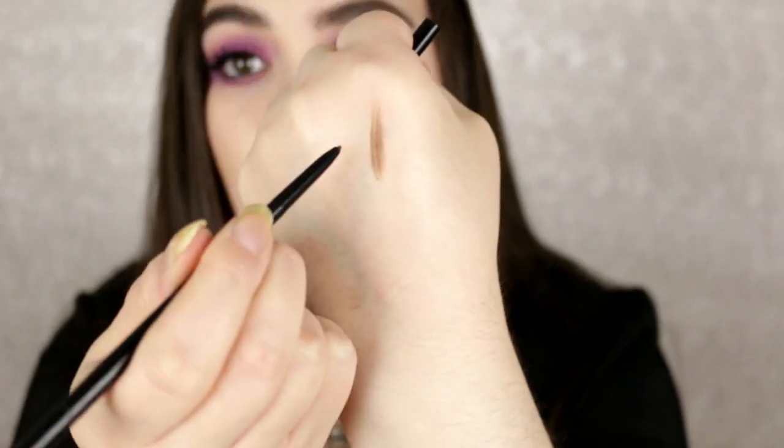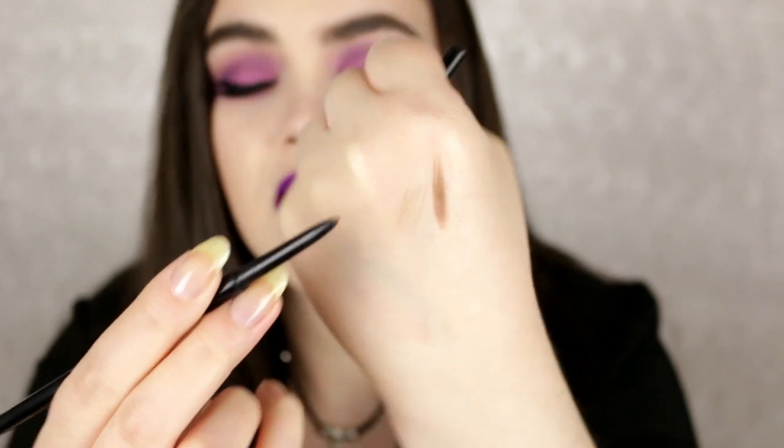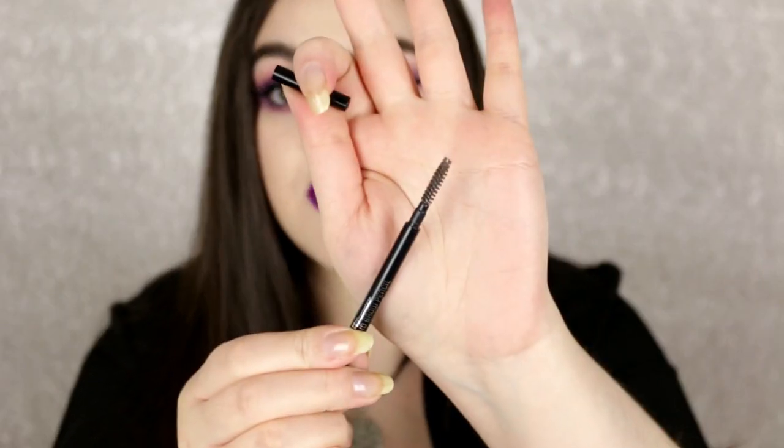And I love how you can go in and do little individual hairs, and it's a really great pencil. It lasts all day in your brows, and it's got a spoolie on the other side, which is great. You can really blend through, and I love how small and tiny it is. It's just a really great brow pencil.